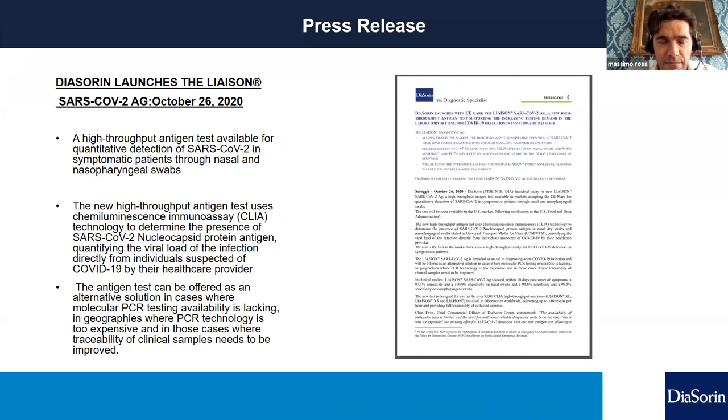This antigen test can offer a real alternative, more so in the last months, due to the fact that we have a very high sensitivity compared with the PCR gold standard. We realize that more and more it can be an alternative solution where molecular PCR is not available. Unfortunately, in many countries we lack this kind of material, and sometimes it's also too expensive. It also helps where the traceability of clinical samples needs to be improved, in all the contact tracing approaches that many countries are managing, as well as quarantine management where needed.